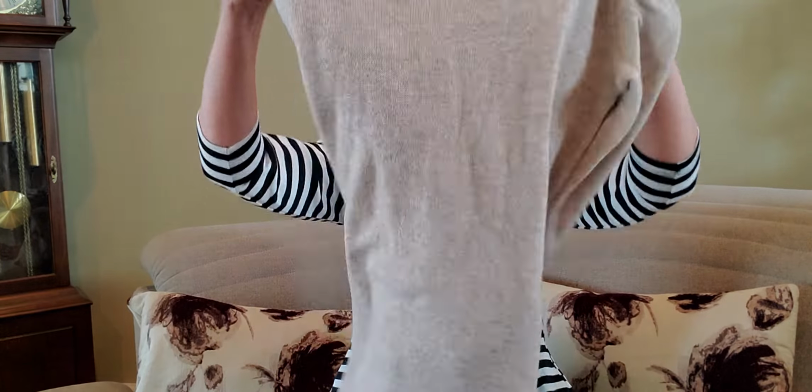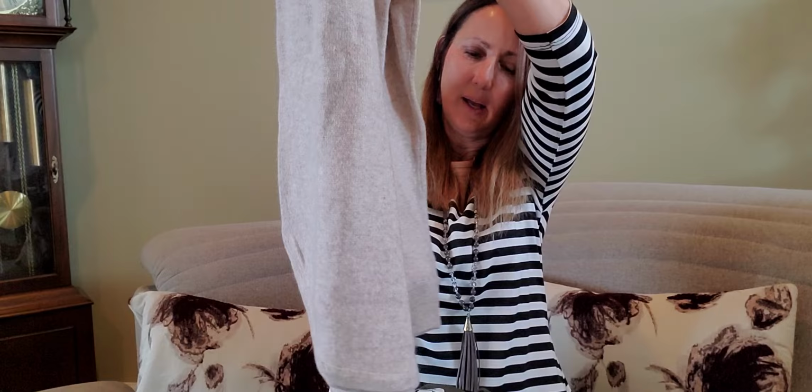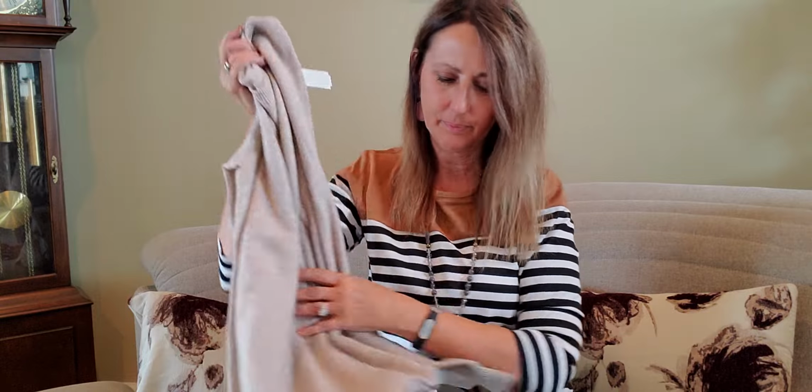So then we're going to cashmere. Oh, I love cashmere. This is by Ply Cashmere. It's a Sivana cashmere pullover. It's a size small, and it's in tan. And it is stinking soft. Oh my. It's a crew neck, and it is not a high low, but it is cut at the bottom, kind of rounded out. Oh my gosh, it's so soft.